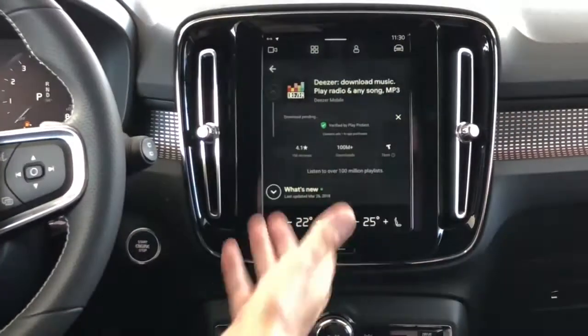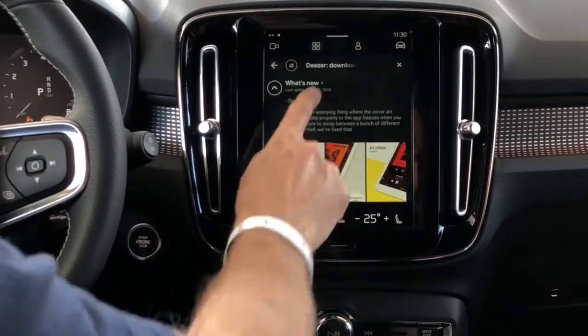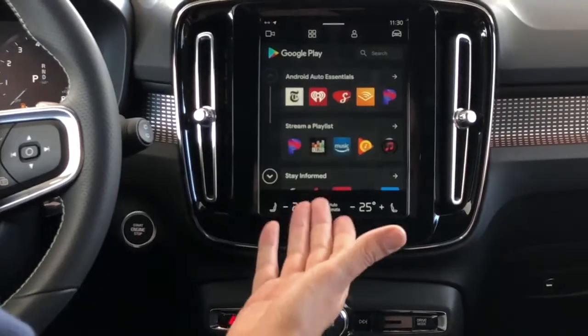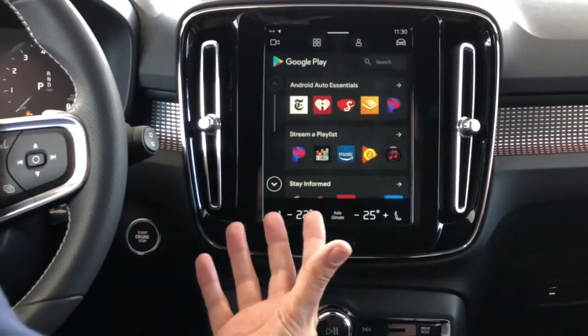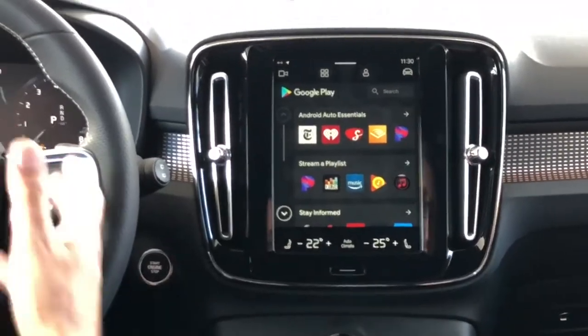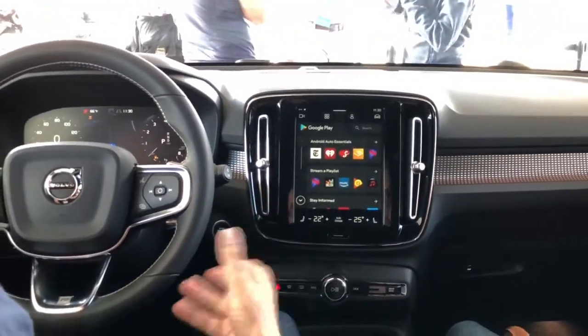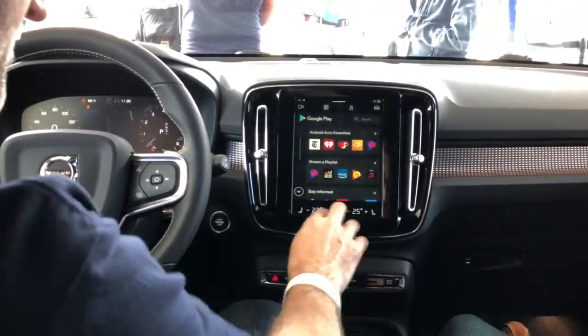And it'll start installing. It's a standard Google Android app. No surprises here. Bit about the publisher. I'm just going to cancel that. But then it'll just show up here. So this is really amazing flexibility for drivers or users. The other part too is for car companies. They then don't have to try and keep up with all the apps. Which is really nice.